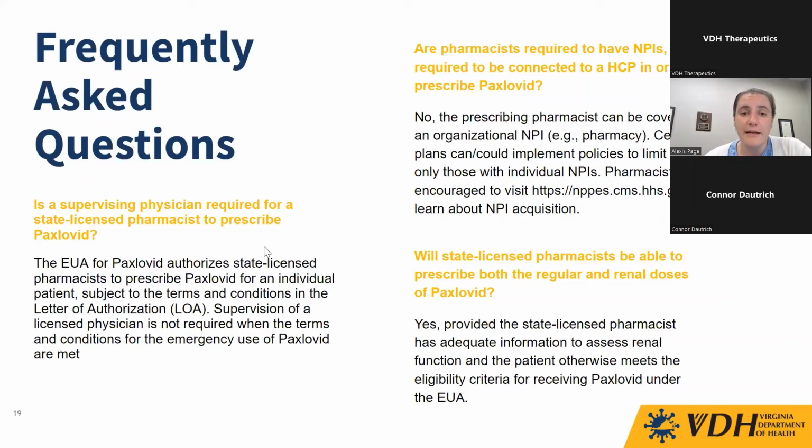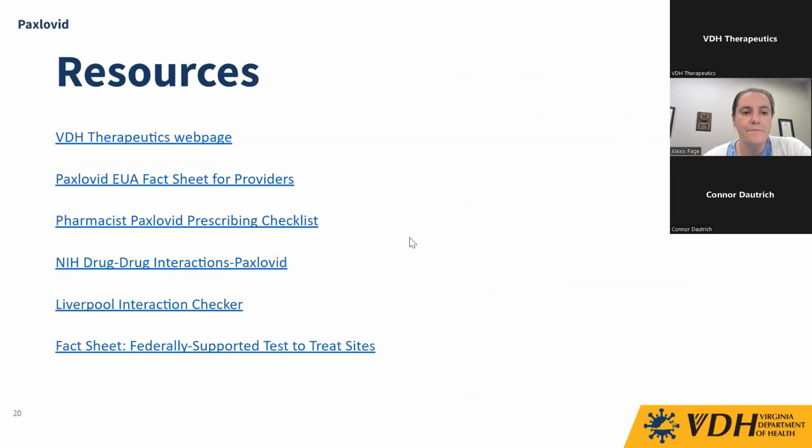Before we move on to the next slide, actually, Sophie, let's go to the next slide that has a couple of resources. So like I said, I'll send out these links, and these links have a lot of good information. We created a checklist for pharmacists to quickly be able to check off boxes to understand, yes, I've met all the criteria to prescribe Paxlovid. So feel free to download that from our website, or you can click the link here.